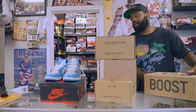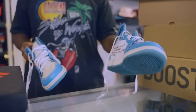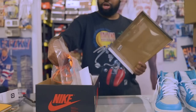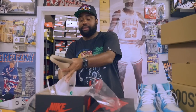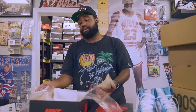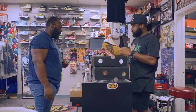Probably the biggest shoe here, the Off-White ones, the UNCs. I already relaced this one, took the knot out. I gotta relace this one, but comes with everything. Comes with the orange and blue laces. No zip ties though. Oh, actually, I lied. Zip ties right here. But if you are wearing an Off-White, any Off-White, and it comes with a zip tie, do not wear them with the zip tie, please. I just personally hate that. It's a pet peeve. And someone's about to walk in. That's like $550 per. Yeah.